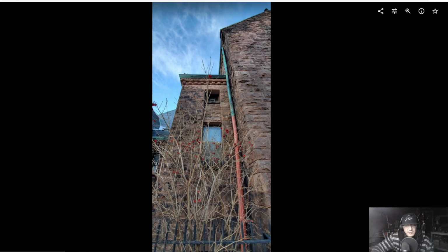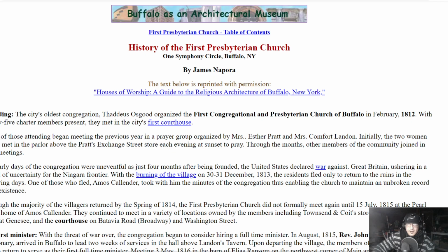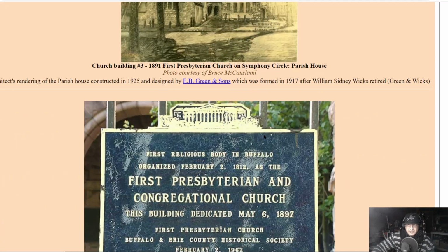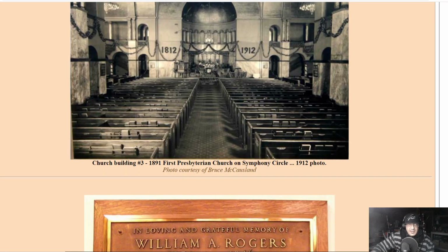So those were the pictures, and that was a little bit of the research for the First Presbyterian Church here. I'll put these articles here, so you can see these pictures and go over it yourself like I just did, and see the anomalies for yourself.